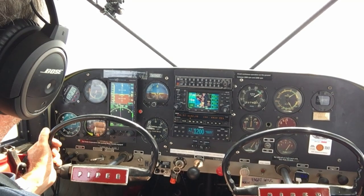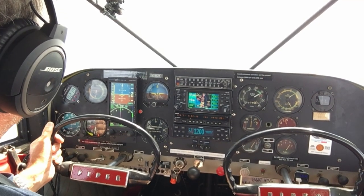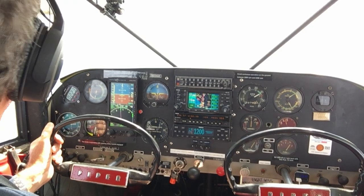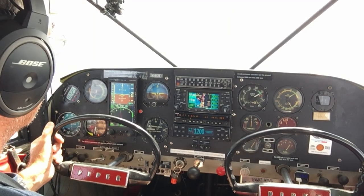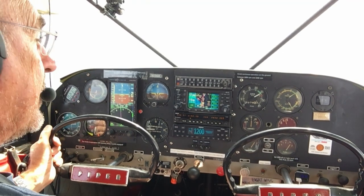So now, next trip, I'm hoping in another couple of weeks, maybe in a month or so, to go to Idaho actually. That depends if the smoke is going to clear out over there, so we'll see.